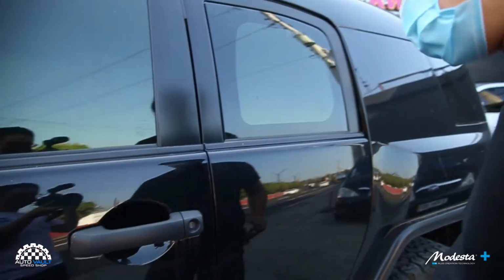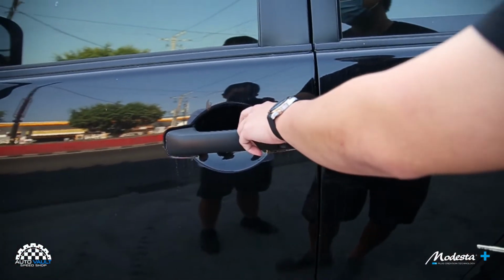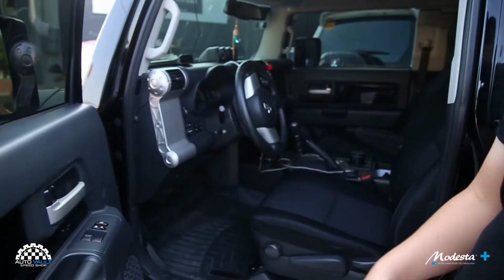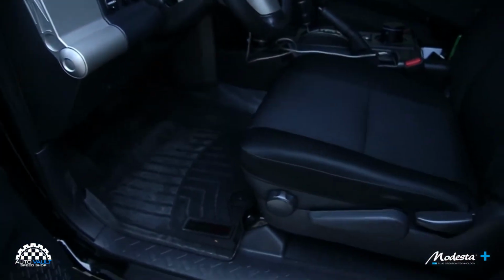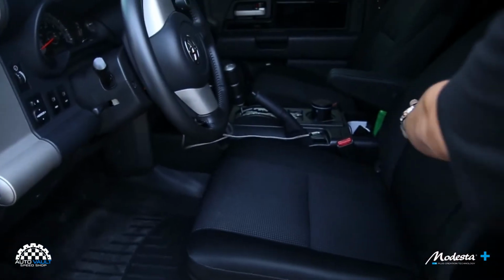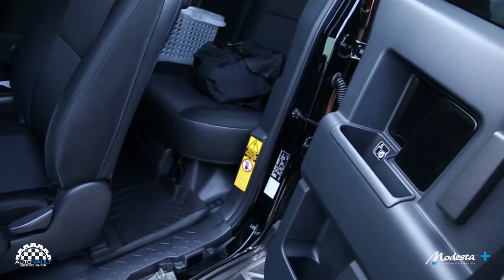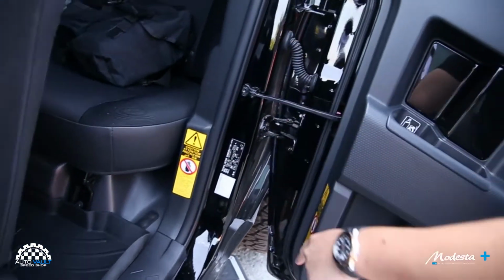You'll see that inside it's also quite on the dirty side. You'll have floor mats that are dirty. You'll have pet dander. You'll also have a lot of dirt underneath.